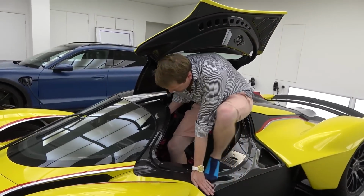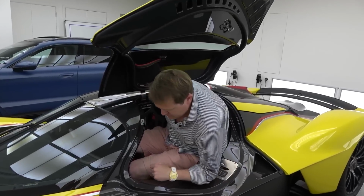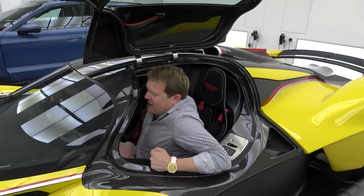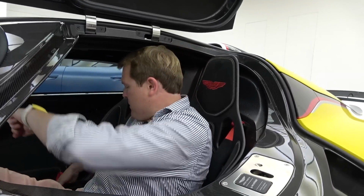You, I think, step your legs in, maybe you sit on the sill. It's not yet been PPF'd, of course, it's just arrived here. So very, very carefully does this. And you lower yourself in, and my word, are you snug in here? Super snug, super, super snug.